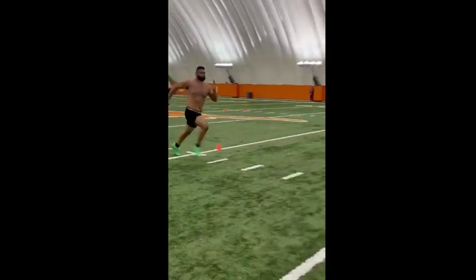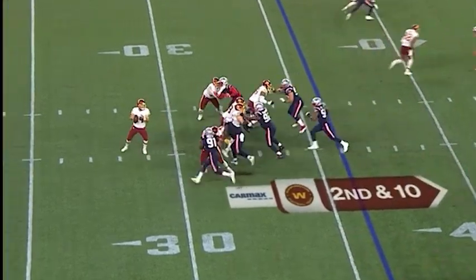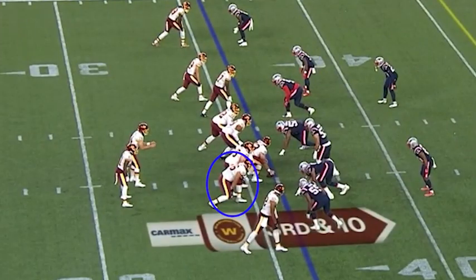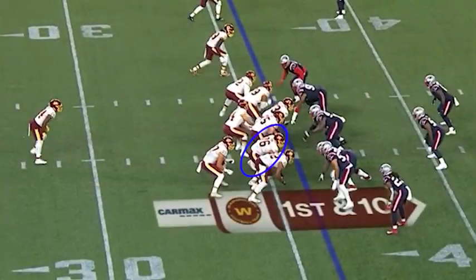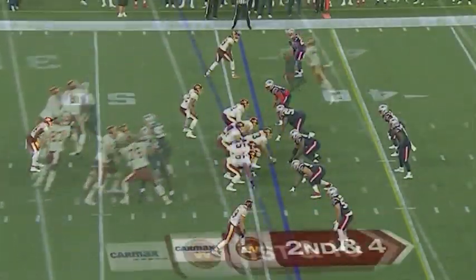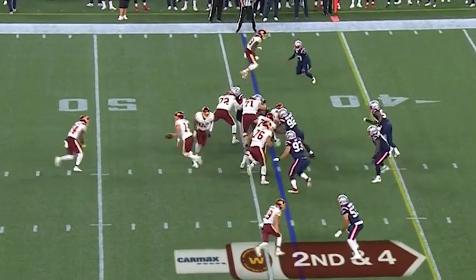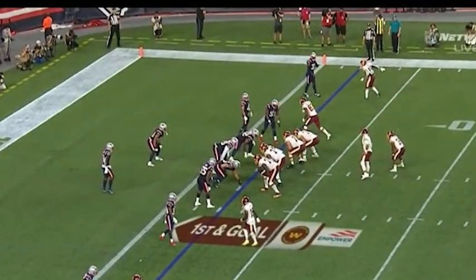Let's break it down. With the release of Morgan Moses, Cosmi is going to be called upon to be a big part of the offensive line at the right tackle position. In his first action as an NFL tackle, Cosmi showed some things to be really excited about. If you're a fan of the Washington football team, the two biggest things you should be excited about when it comes to Cosmi is his strength and his athleticism. And we were able to see flashes of both those traits in his first preseason game.